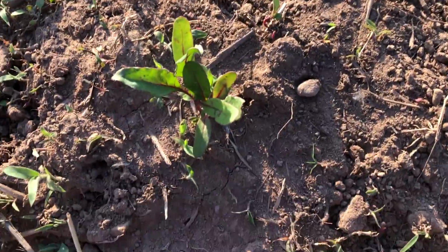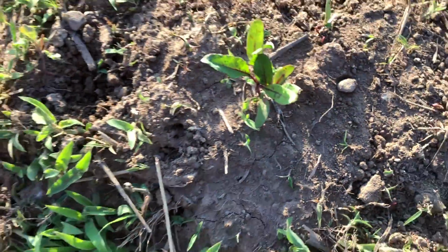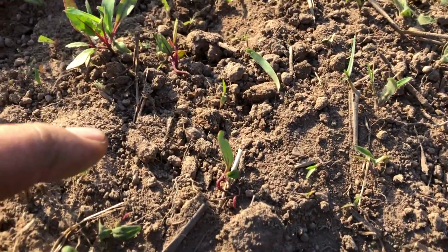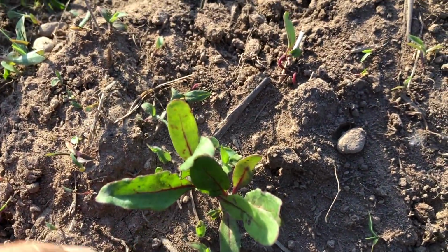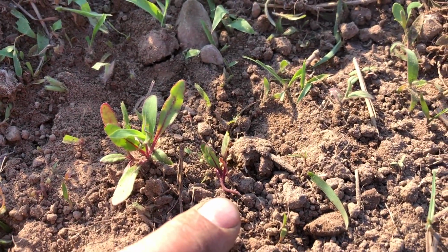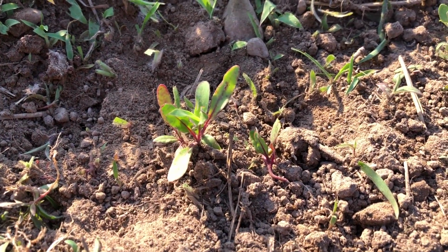And then this is one of the first spots that we planted. I dropped a bunch of seeds, so you can see there's two there right next to each other, and there's a third right there, fourth, fifth, and then the sixth right there, that little guy.